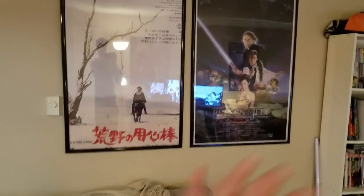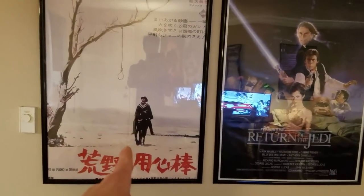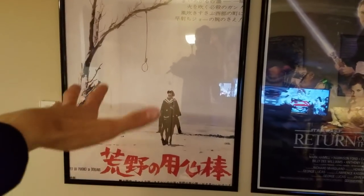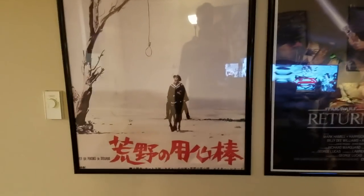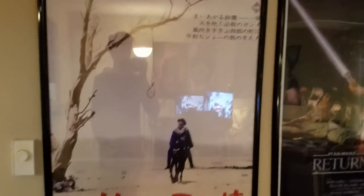Starting off with the background to all my videos, which is what you guys see in the background, is the posters I got right here. I've got a Fistful of Dollars poster right here. And the reason it's an Asian one is because they didn't have one with English lettering at all. That was the exact same as this poster, so I got the Asian one. I'm not a weeb. I just got it because it looked cooler, because I like the design of it.